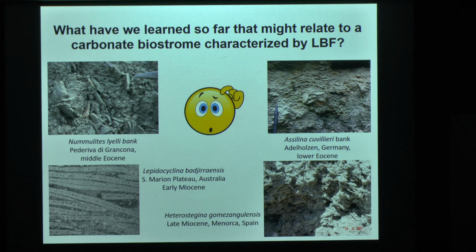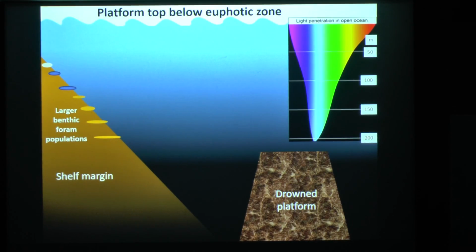And so what have we learned so far that might tell us something about these carbonate biostromes and bioherms characterized by larger benthic forams? Well, for example, if you've got the forams living here along a shelf, and I am not artistic, my only art medium is bread. I make, but other than that, my brother and sister, who were artists, got all the art genes in my family, so you understand why.